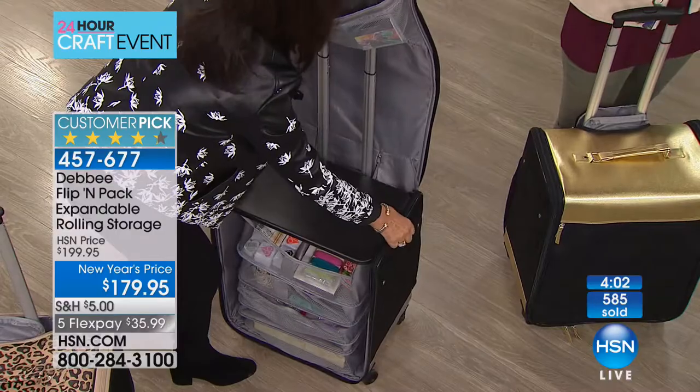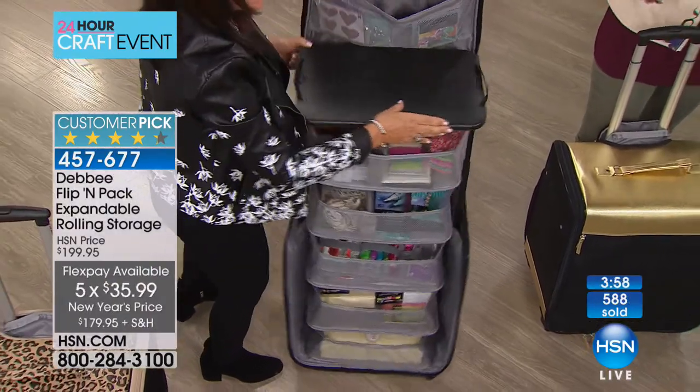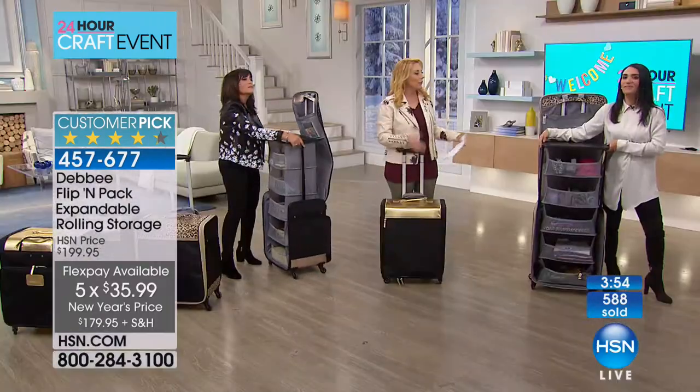Portable, beautiful, amazing. So what you're getting is all your crafts. I want one for my sewing. This woman bought one for her crafts, buying a second one for all her sewing items. You know, you're just good.